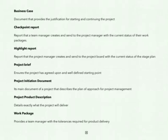The second one is checkpoint report, that a team manager creates and sends to the project manager with the current status of their work packages. So suppose, for example, a board member comes and asks, what about the status of your project? I am a team manager who should know the present status of the project, so I'm going to reply, it's time-based control, here we are, these are the issues or the risks we have. That's how it works. So it helps the project board to understand the current status of a project.